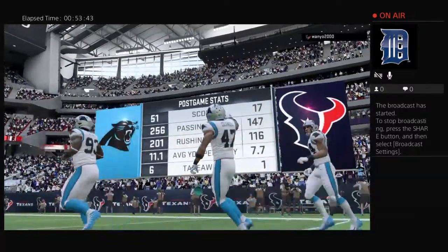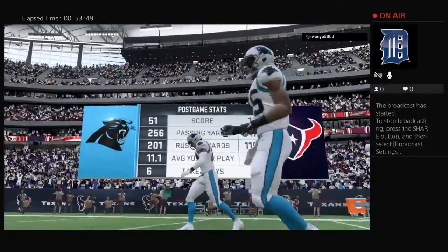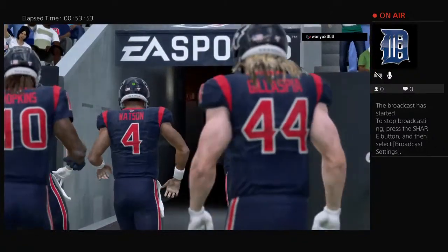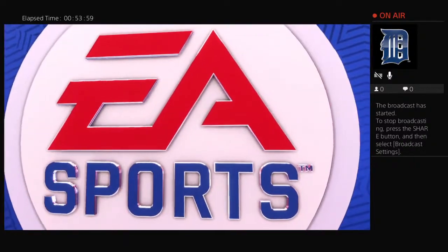So for the Panthers, it'll be a 500 start as the win gets them back to 2-2. And they will head back home next week. Meanwhile, for the Texans, they also will exit this one at 2-2. And they'll get a chance to redeem themselves at home next week.